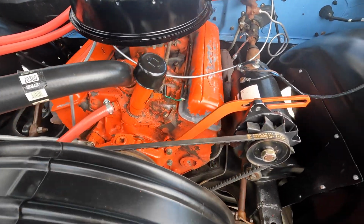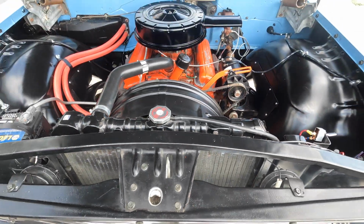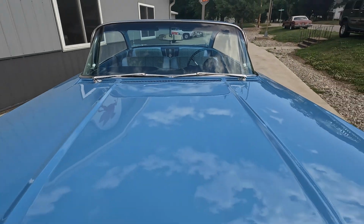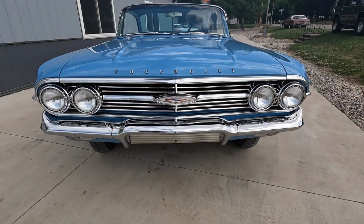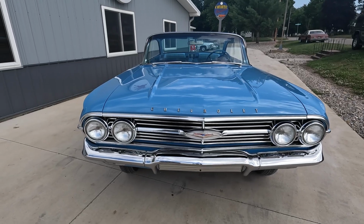I suppose, yeah. But go to our website, coyoteclassics.com. Check out the undercarriage photos. Just a gorgeous undercarriage. I love these '60 Impalas. It's been a long time since we've had one. You know, the big wings and kind of the bubble top, a lot of glass, really pretty car.